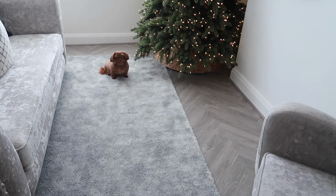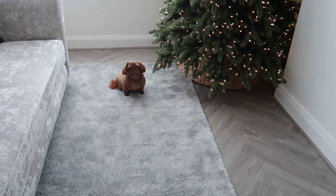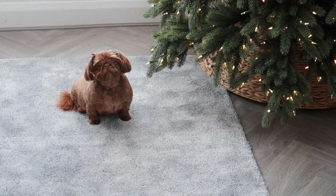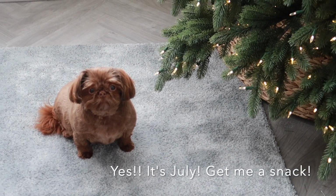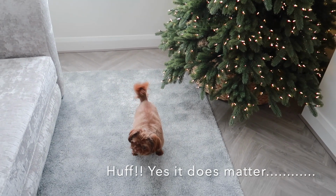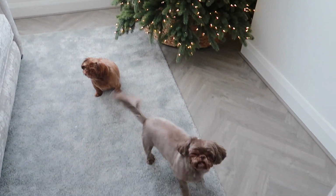Look at that, Peg. She's like a tiny little spot next to the tree. Do you like the Christmas tree, Peg? Mum, it's the 2nd of July. Oh, that is a very judging look, Peg. Do you like the Christmas tree? I know it's July, but it doesn't matter. Oh, that was a huff. Do you like it? Do you like it, Dolly?